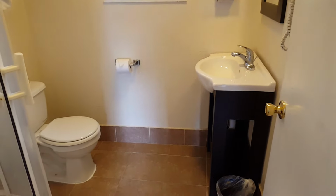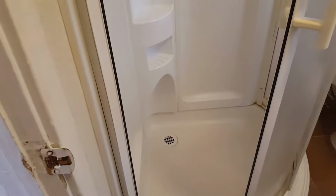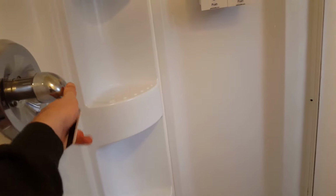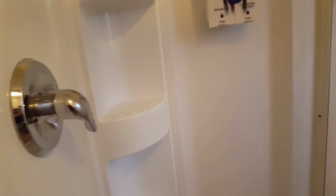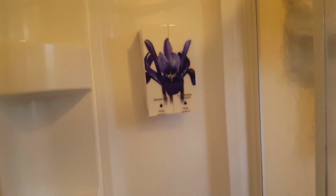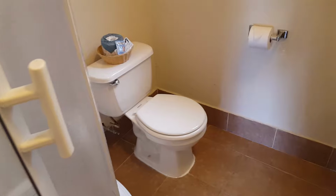Come in straight ahead and you get the bathroom. Got a round bathtub of sorts. What way is this turn on? Oh, that way. And I got my stuff all wet. Let me set this down. Yeah, it seems to work decent when you get it all the way on. And then there's your shower gel and shampoo. Got a toilet.